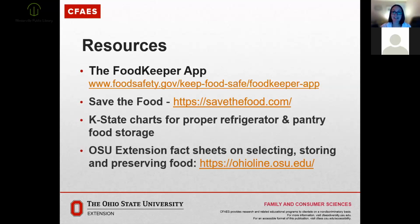And then there are some nice extension charts for proper storage, for what you should keep in the refrigerator versus not, and how long something will last in the refrigerator, both from Kansas, as I mentioned at the beginning. I referenced the work of that food safety specialist from Kansas in creating this presentation, as well as from Ohio State. So you can search Ohio State resources at ohioline.osu.edu. And I'll go ahead and show you the charts that are from Kansas.